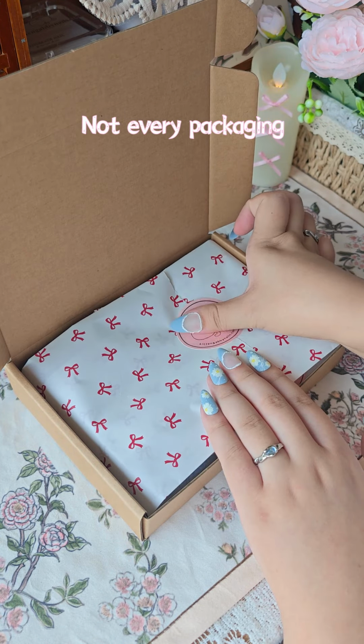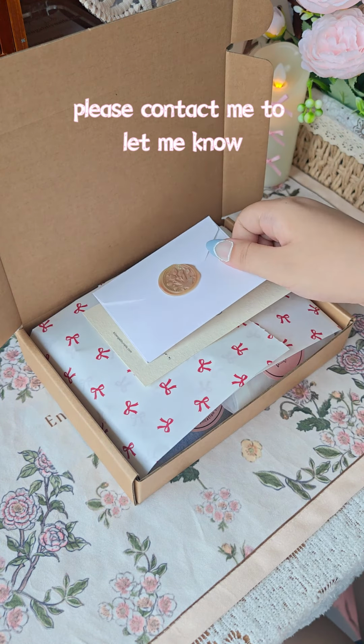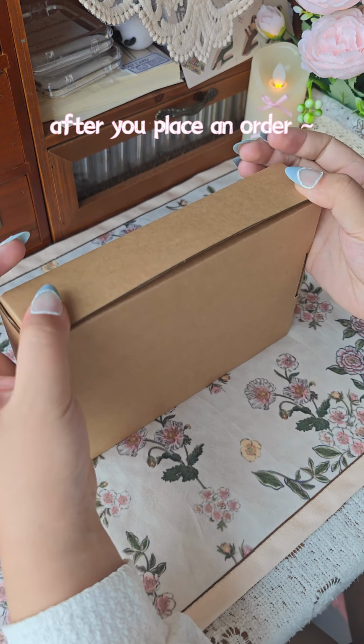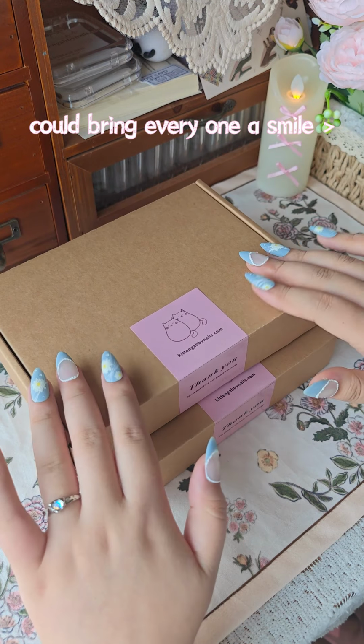Not every package will be filmed, so if you want to see your order packed, please contact me to let me know after you place an order. Hope our cute creation could bring everyone a smile.